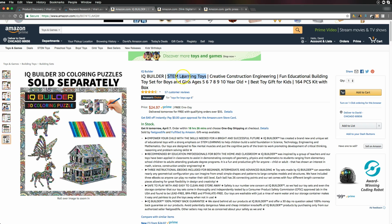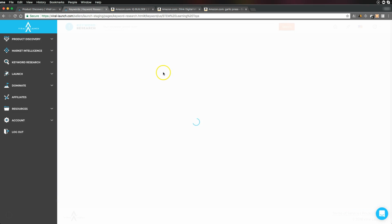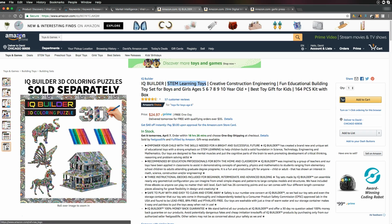Usually the main keywords are somewhere in the beginning of the title. It's really easy to find them. It's really common sense. You just have to look at the product. And now we use the keyword research tool that I'm using right now, and IRA Launch is doing a lot of research right now on the product itself, right? So it's going to take a little bit of time for them to essentially pull up more different keywords, but in the meantime, we could use market intelligence, and then we just come over to Amazon.com one more time.